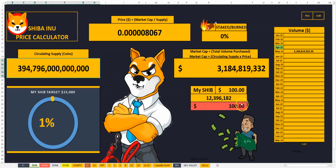Okay, let's get right to it. So we want to do a simulation on if you had $100 worth of Shiba Inu. This will probably work as well if you bought 1,000, so you can just scale it up as you do. So first thing we're going to do is buy $100 worth of SHIB.